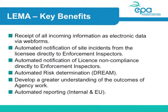I mentioned, and I showed you very quickly, a demo of the automated risk determination, DREAM, and we operate a system of risk-based inspection. So we try to assess which facilities we license pose the highest risk, and as we only have a limited amount of resources, we focus the majority of the resources on the higher risk sites. And effectively, we wanted to develop a greater understanding of the outcomes of what it is that we do.